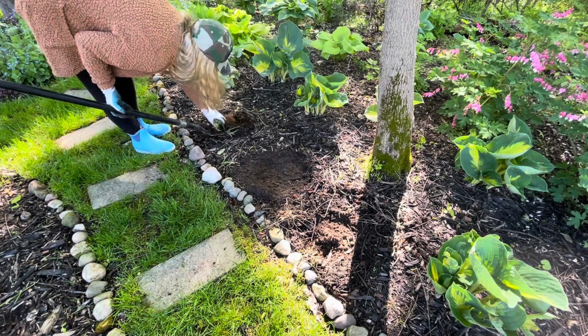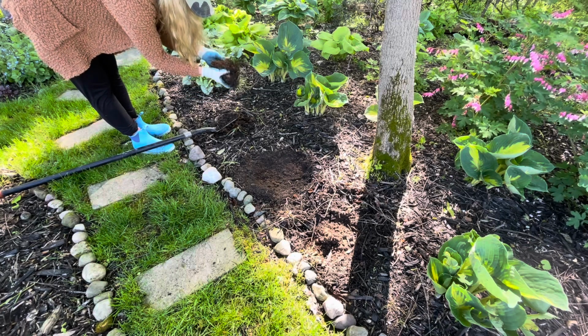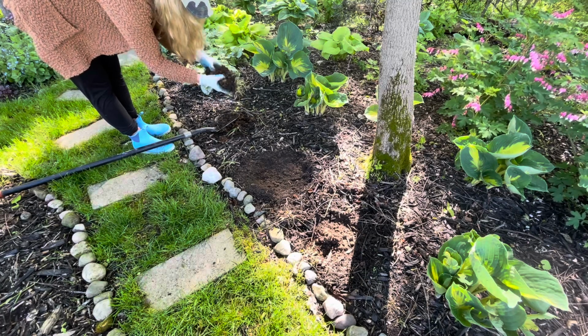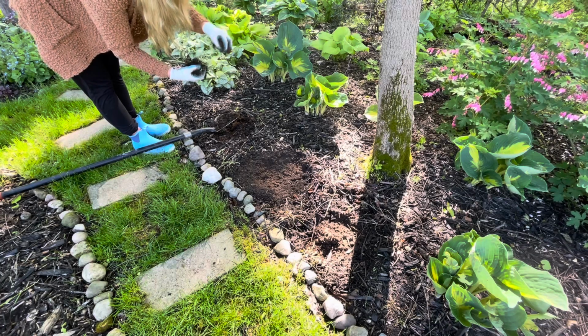Or actually, that might be what was wrong with it. The roots are all jumbled up. Maybe it was root bound when I planted it and I didn't break it up good enough. Anyway, I think actually I don't need it over there, so I'm going to put it in a little planter.